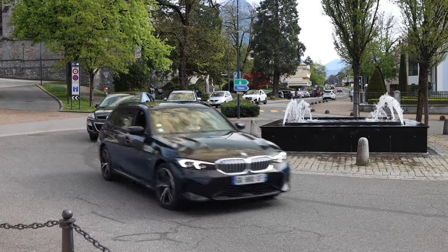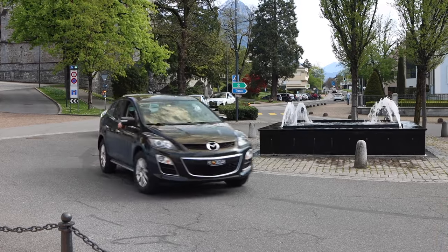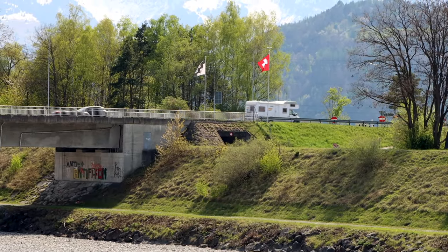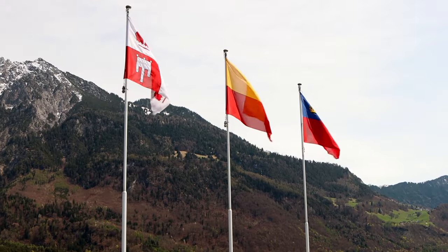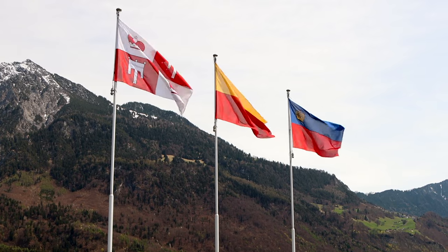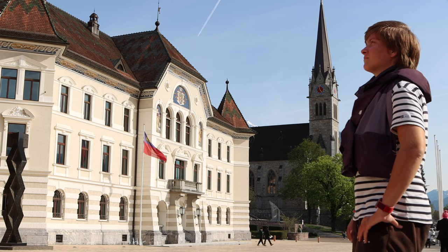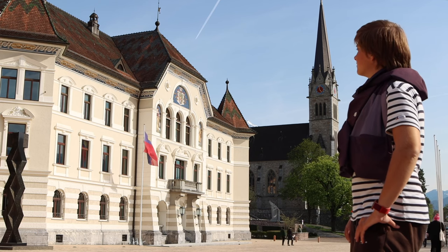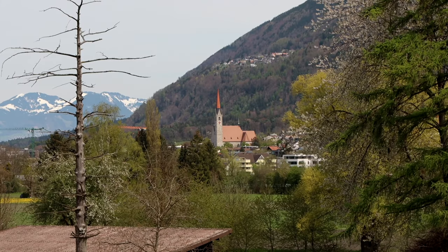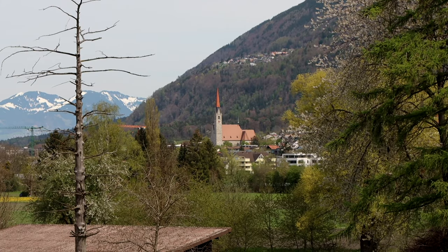Furthermore, the percentage of foreign workers in Liechtenstein cannot exceed 33% of the country's overall population. The government takes precautions to make sure that immigrants don't drive out the nation's citizens. An absolute monarchy in the center of Europe. Wonderful. Now is the moment to take in the principality from above.